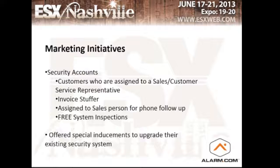And then we also had a list of security account customers because I do both. Most of my custom AV jobs we do the security for, but there's still a lot of security systems out there where we did it. So we also had a security account customer list that weren't assigned to salespeople. Or if they were, we assigned one person just to follow up on the security systems. And the whole purpose of that was, again, we're offering a free inspection, but we want to upgrade them, get them off the phone line, let them know what the new features are. We gave them incentives based on being able to do an upgrade. That's working out very well.